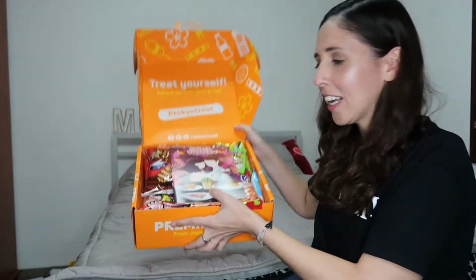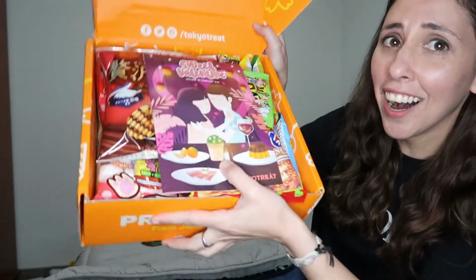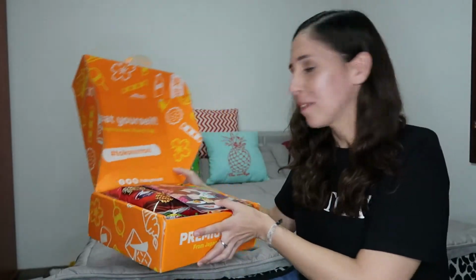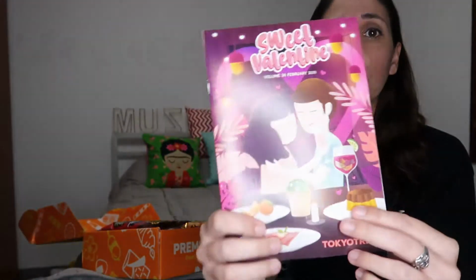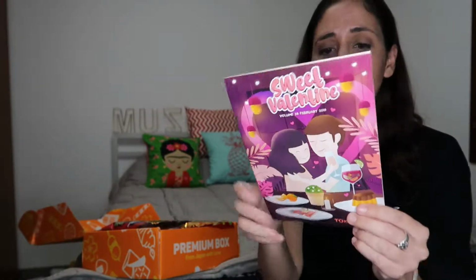Whoa. There's a lot of stuff inside. A lot of stuff. Whee! I'm a happy puppy. So again, this is for February, okay, February issue. I'm sorry the lighting is shitty, you probably see it with a reflection.